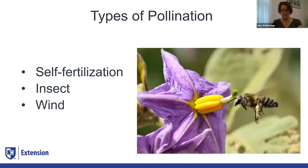So we talked about annuals and biennials. We talked about fertilization and pollination, but there are different types of pollination. And this is also an important thing to know about plants, because it influences whether or not it's going to be easy or difficult to get the right variety from saving your seed. And knowing what kind of pollination your desired plant has can help you take the right steps to get there.